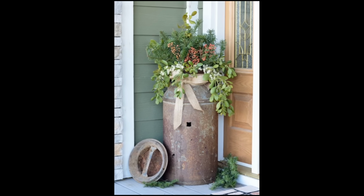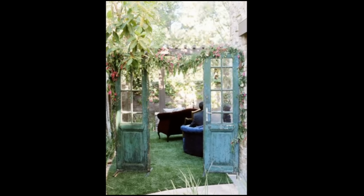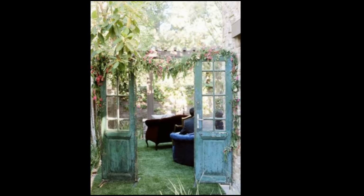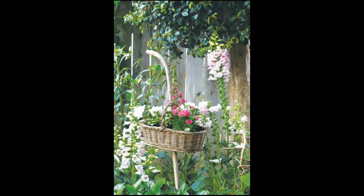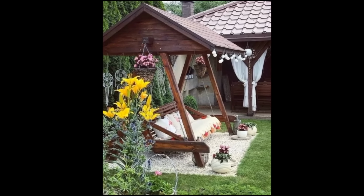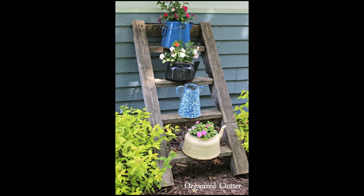But what is rustic decor? Rustic decor is one of the easiest design options for any outdoor space and delivers amazing results when you want to give your garden a personal twist. Keep watching to find out what rustic garden decor will bring a unique flair to your garden.